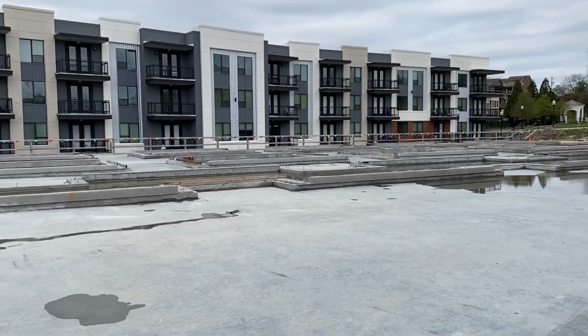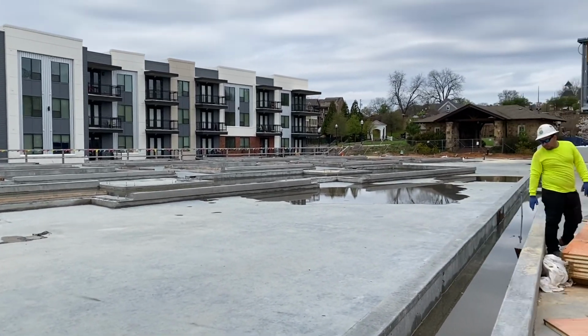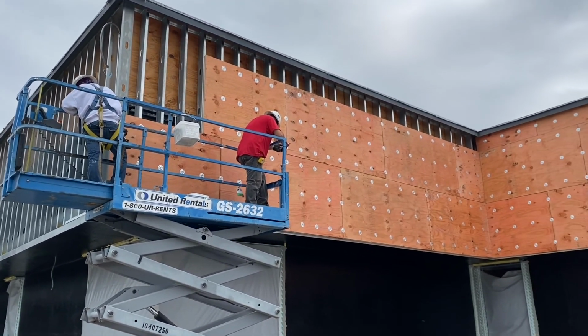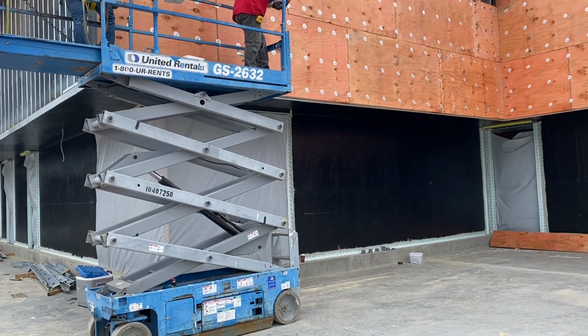And then you can see our planters out here. They're holding water nicely. All the drains are plugged up right now. And so yeah, these guys will get this wood up. They'll get a little bit of waterproofing on it. That's what the black is right here. And then we'll be good to go.